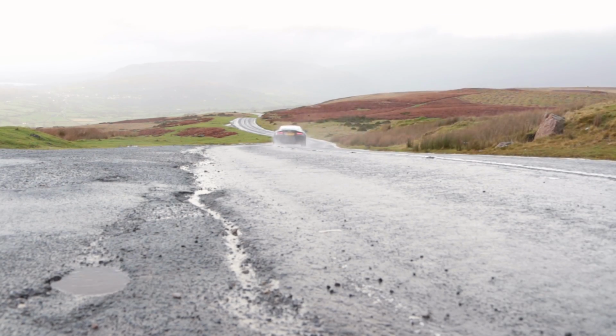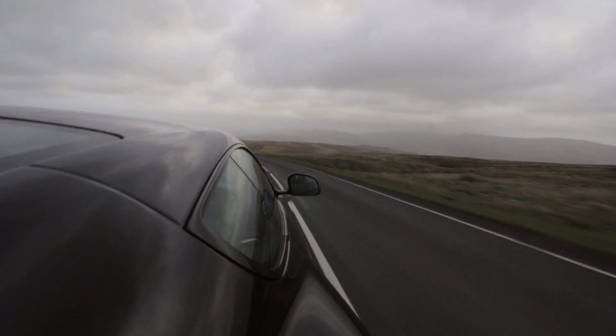I'm sure there are cars I could be driving down this road quicker. I don't know if I'd be having quite so much fun. There are some aspects of the DB9 that are not so great.